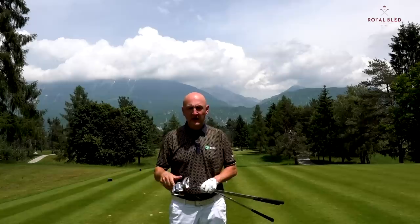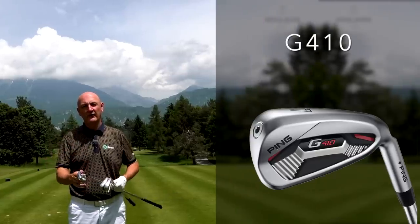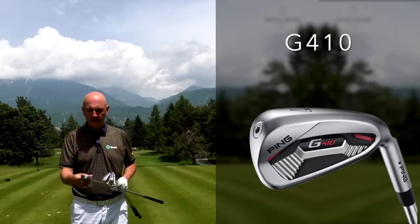Right, okay, so the first thing I want to talk about here on the course is how these things look and how they differ visually, in terms of their appearance. Start off with the G410, it's a typical cavity back cast iron that we've seen from Ping for many years. It's on the bulky side. You can see the offset at address. In terms of the colorings and the markings, I think that's very much a personal preference. I think it's an okay looking club.